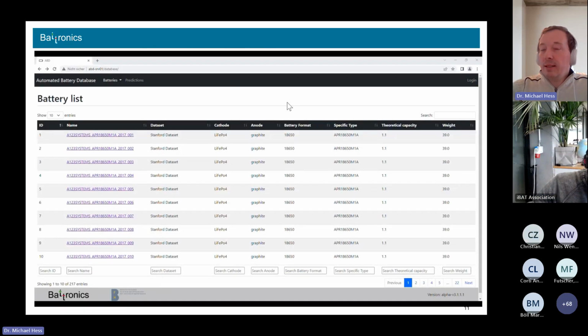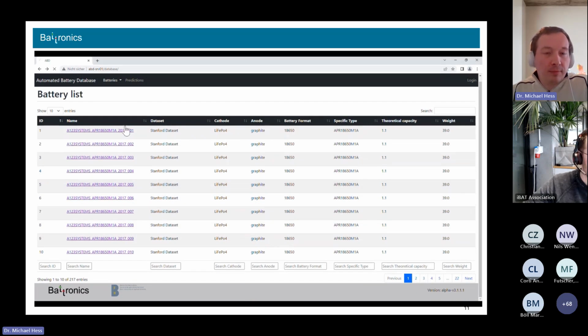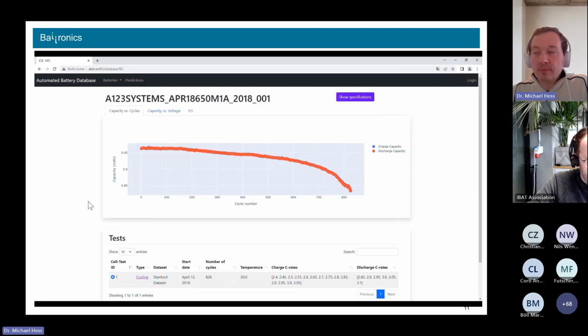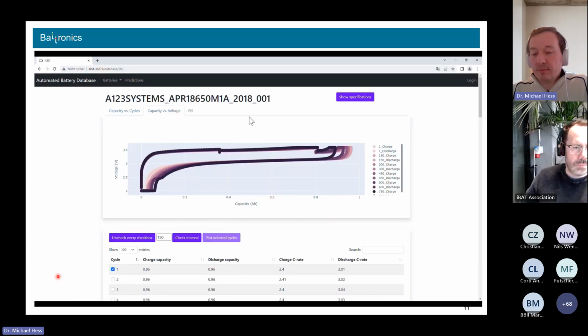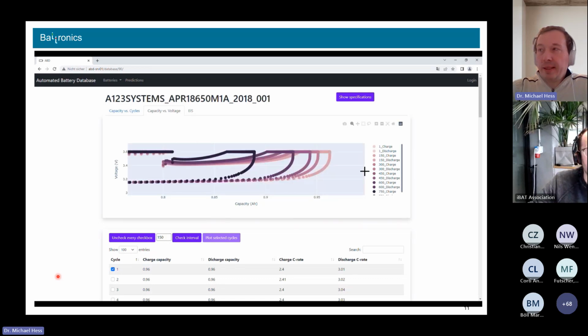Yes, wait. We have already begun to upload commercial battery data to the database. Currently, we have 217 batteries uploaded so far. Here you can see and select single battery cells. You can also view them grouped per type. Here we can see the aging data versus the cycles. And here we can see the aging data versus the voltage. Okay. Maybe I stop here.